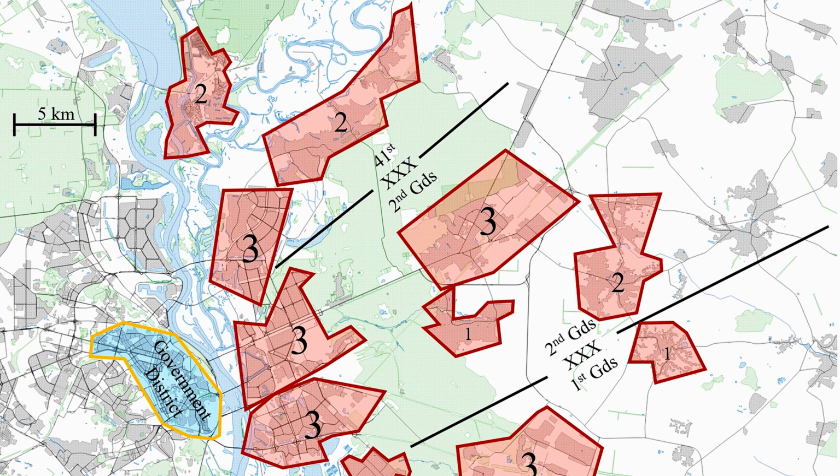What I've done here is taken every district or suburb within the eastern bank of Kyiv, and then calculated the minimum viable number of brigades it would take in order to seize that district or suburb against organized but not particularly determined opposition. And to give a bit of perspective, this area here that's indicated as a minimum 3-brigade district is about the same size as Bakhmut.